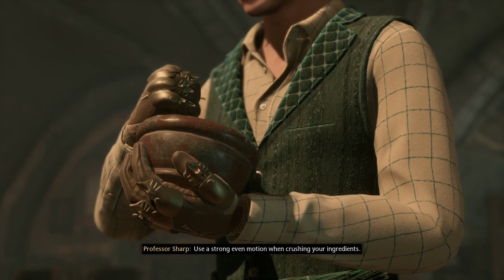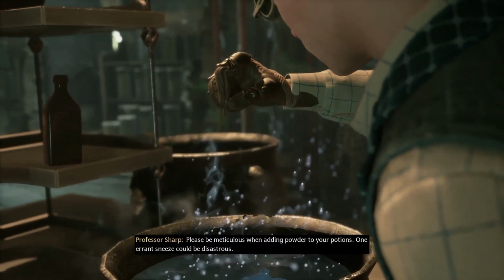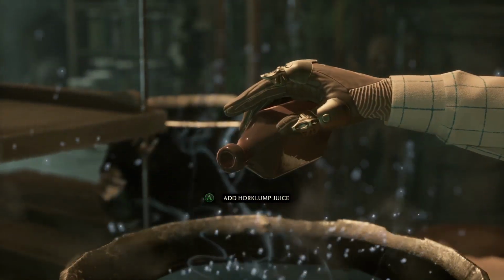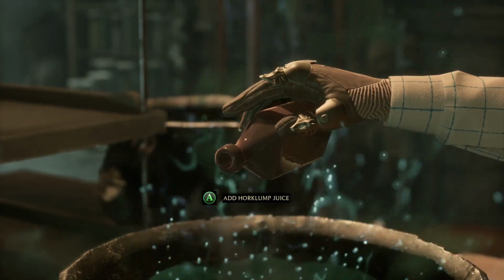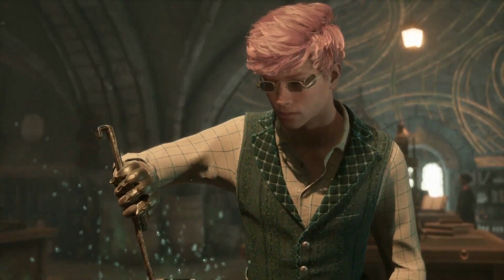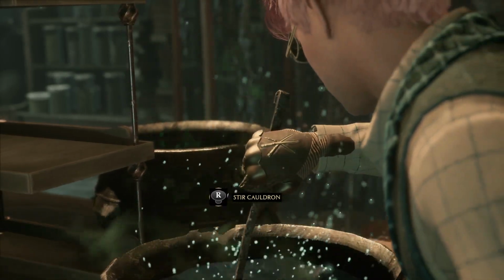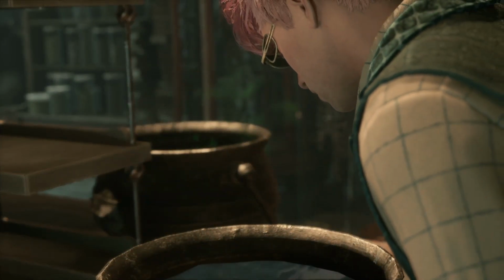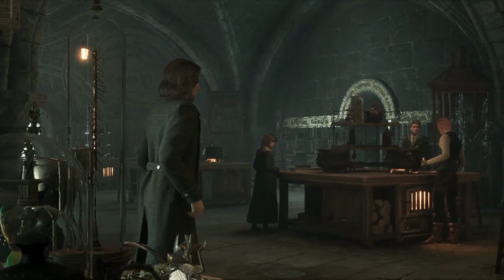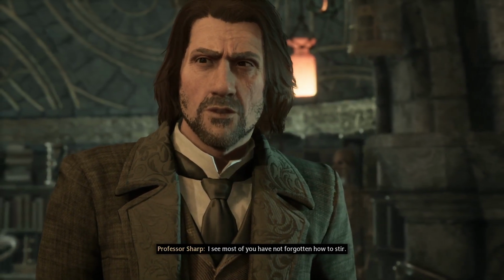Use a strong, even motion when crushing your ingredients. Please be meticulous when adding powder to your potions. One errant sneeze could be disastrous. Dittany leaves and five drops of Horklump juice. I got this. I see most of you have not forgotten how to stir.